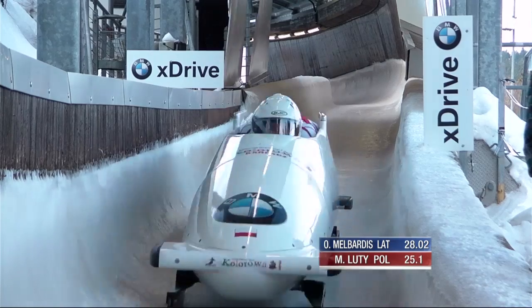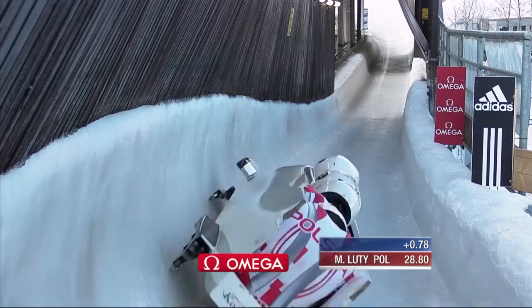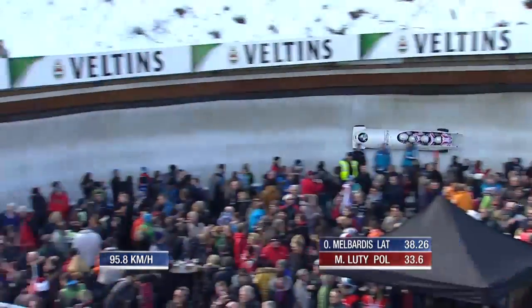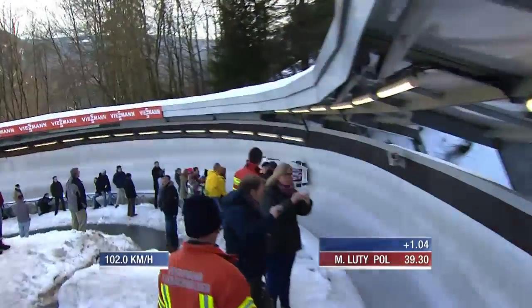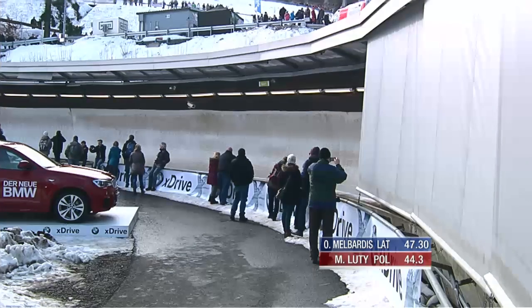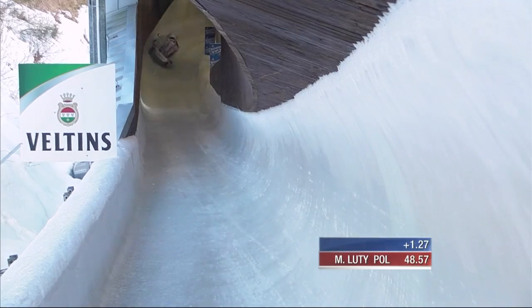Now he's really late there. He got sucked up into curve 3 by being too late on the wrong side of the straightaway going in. You can't make those mistakes on this track where the speeds are slow up top. 95.8 kilometers an hour, the lowest velocity we've seen at that point. Back if he keeps up at this pace. 102, that is definitely the lowest we've seen.